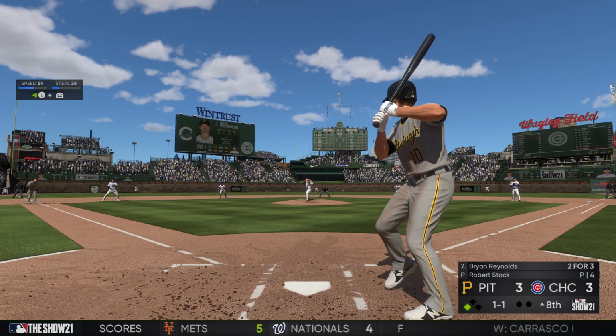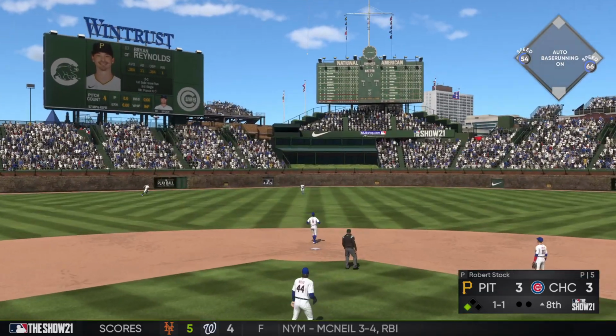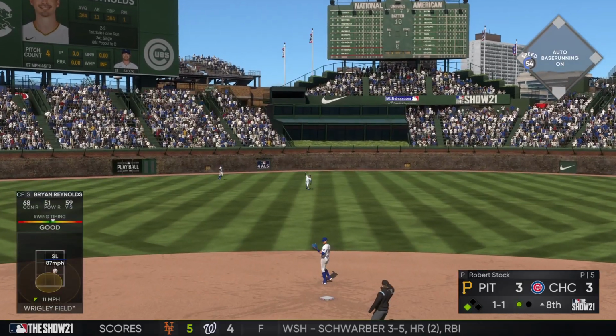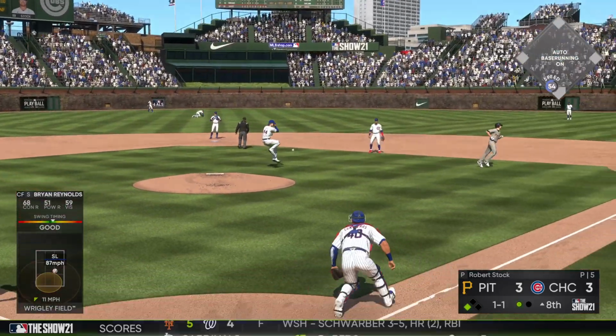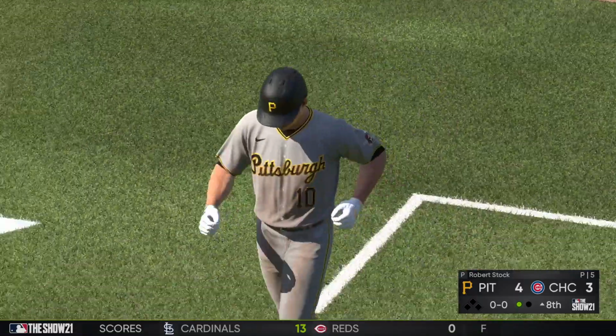The 1-1. Swing and a fly ball. This ought to at least get the go-ahead run in. Catch made in center. Here comes the runner from third. He's in there at the plate. And they've taken the lead here in the 8th.